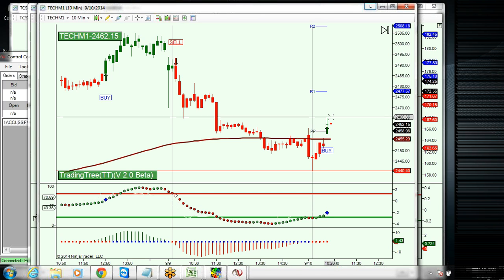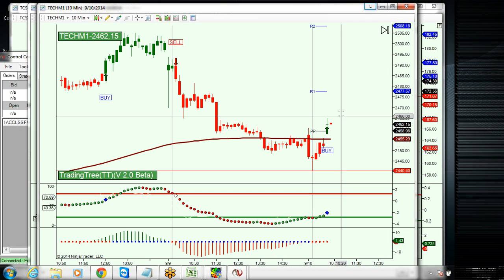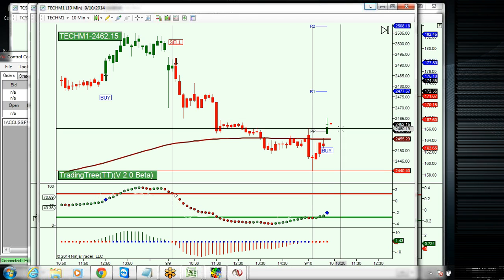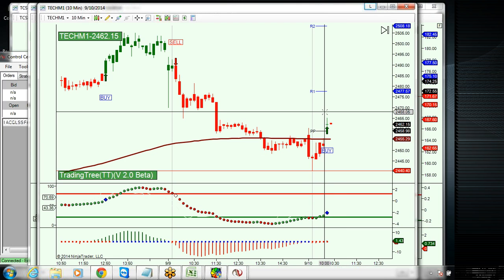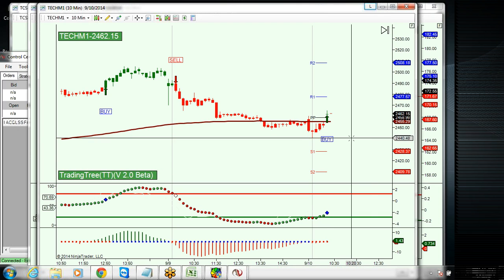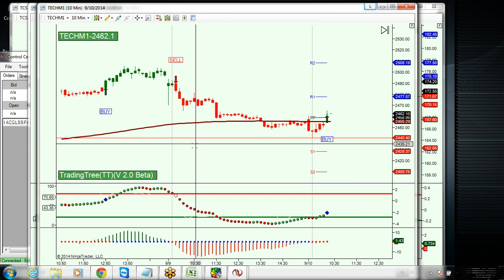In case the market moves up and Tech Mahindra moves up, then my call gets triggered and my first target will be slightly below R1. And in case the call doesn't get triggered and it actually comes down, your call will not get triggered and you'll be safe. The red horizontal line you're seeing is the stop loss line. That is a trailing stop loss, it keeps changing.